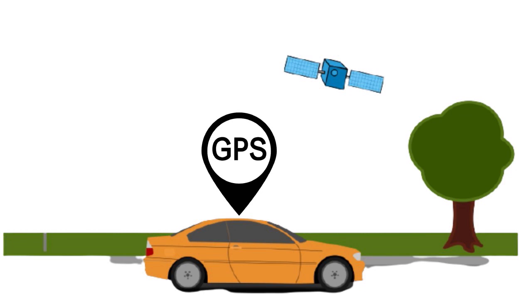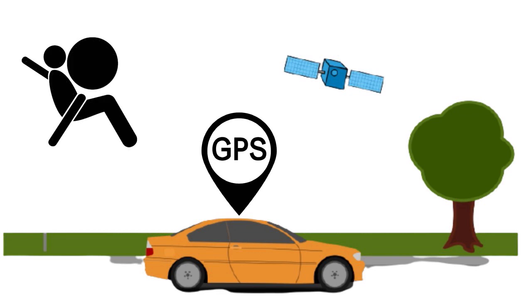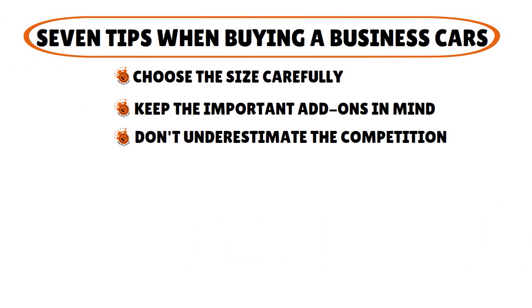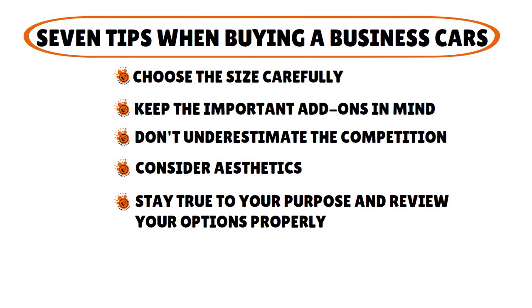Cosmetic additions like alloy wheels and a metallic paint job, while not essential, help fight off depreciation and instill a sense of prestige for your brand while it's on the move. So you want to consider passenger airbags crucial if your business car will regularly carry employees to locations. And step number 3, do not underestimate the competition. Number 4, consider aesthetics. Number 5, stay true to your purpose, and you need to review your options properly in terms of buying a car.